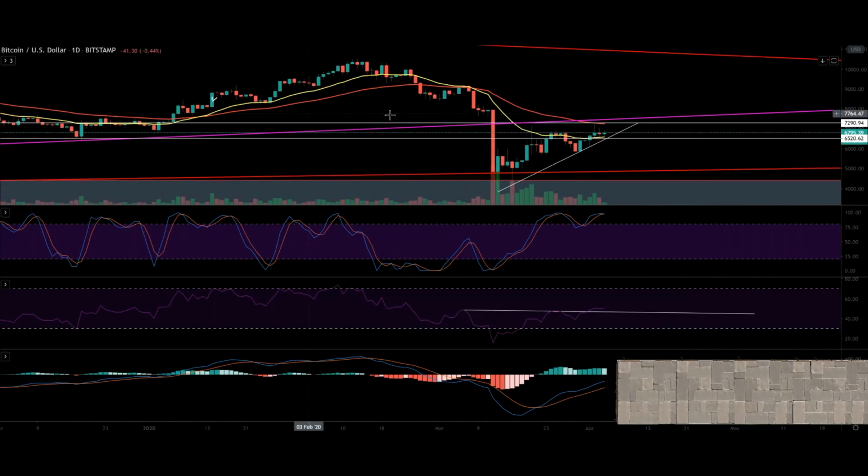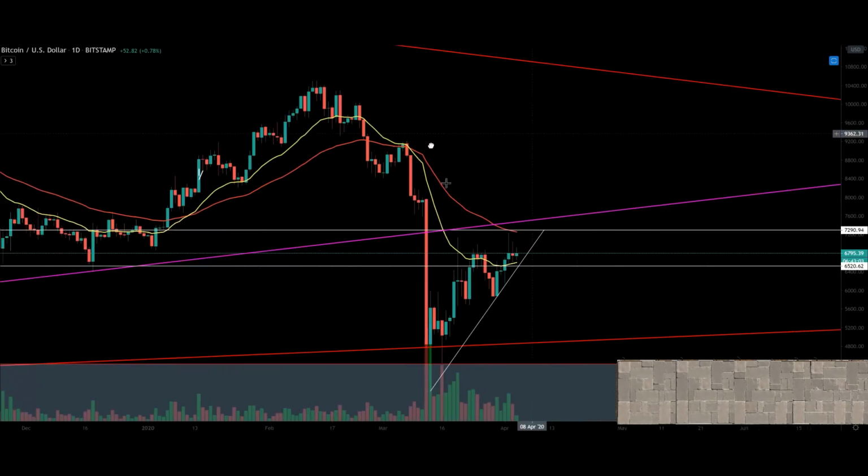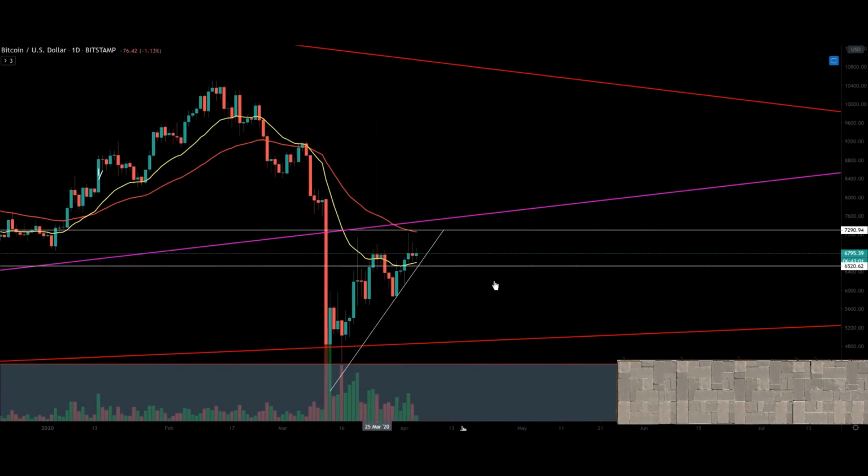It's still the volume on this move which is making me less confident that we're likely to continue to move up. We're still seeing our volume decreasing. No real bullish signs that the breakouts are happening just yet.